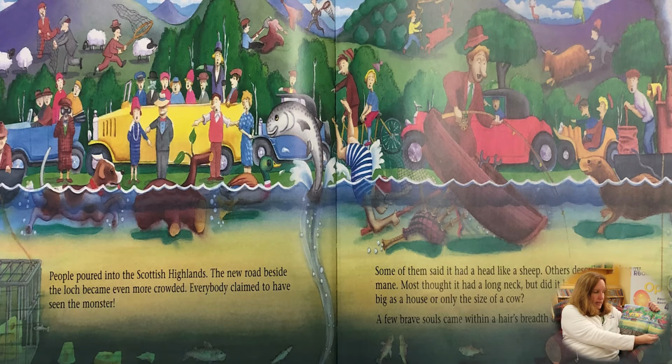Some of them said it had a head like a sheep. Others described a shaggy mane. Most thought it had a long neck. But did it have a tail? Was it as big as a house or only the size of a cow? A few brave souls came within a hair's breadth of catching it.